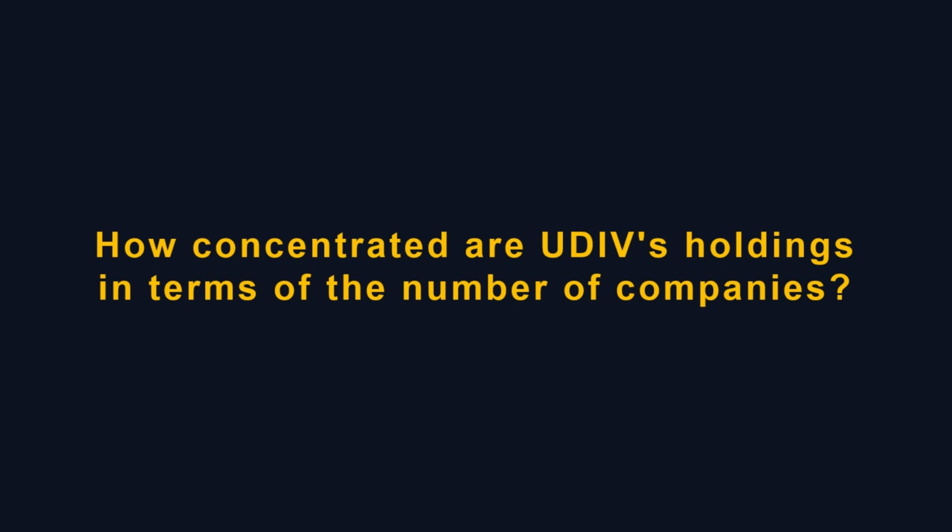Comparison with other dividend ETFs. Broadly diversified dividend ETFs, 1,000 plus holdings. Some dividend ETFs, like SCHD, Schwab US Dividend Equity ETF, or VYM, Vanguard High Dividend Yield ETF, hold thousands of companies, offering exceptional diversification. Concentrated dividend ETFs, less than 100 holdings. These ETFs, focusing on specific dividend strategies or sectors, might hold a much smaller number of companies, potentially increasing risk due to lack of diversification.